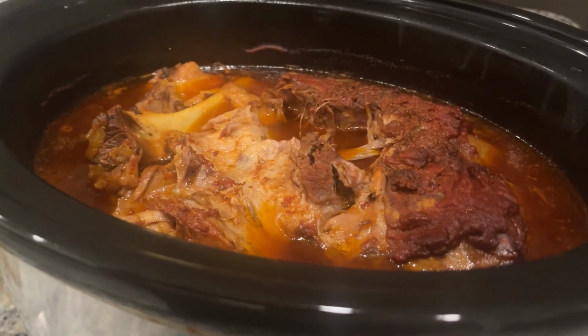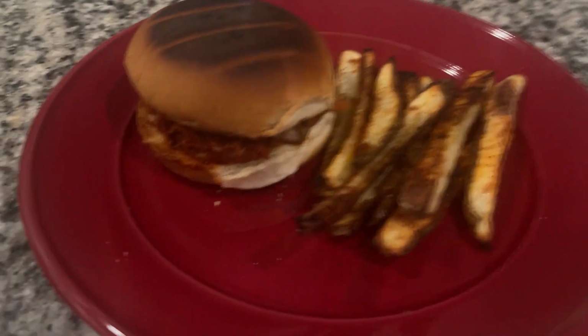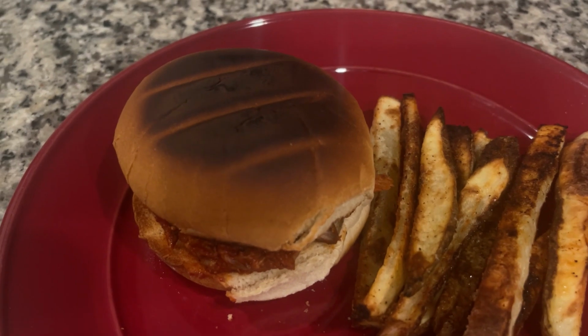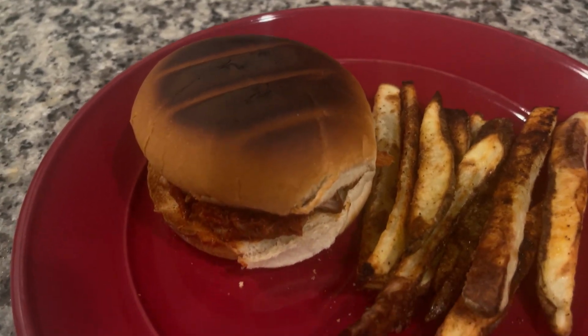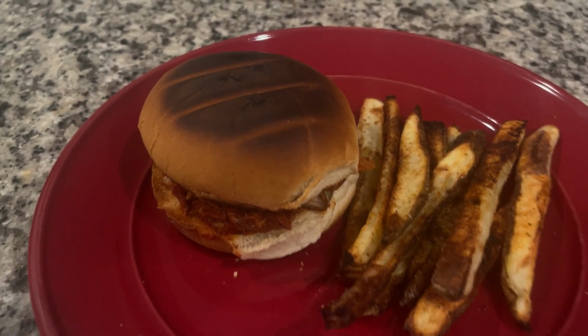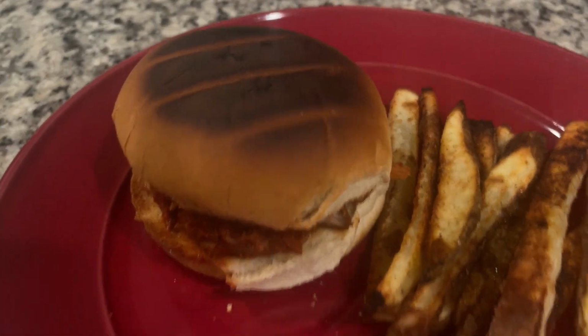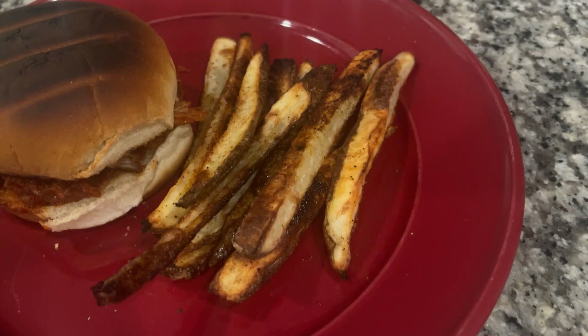For our first night of our what's for dinner, we're having pulled pork sandwiches. Here's Joel's sandwich. He likes his buns extra burnt. No, that's toasted. That's burnt. Toasted. And then I made some homemade French fries to go with it.